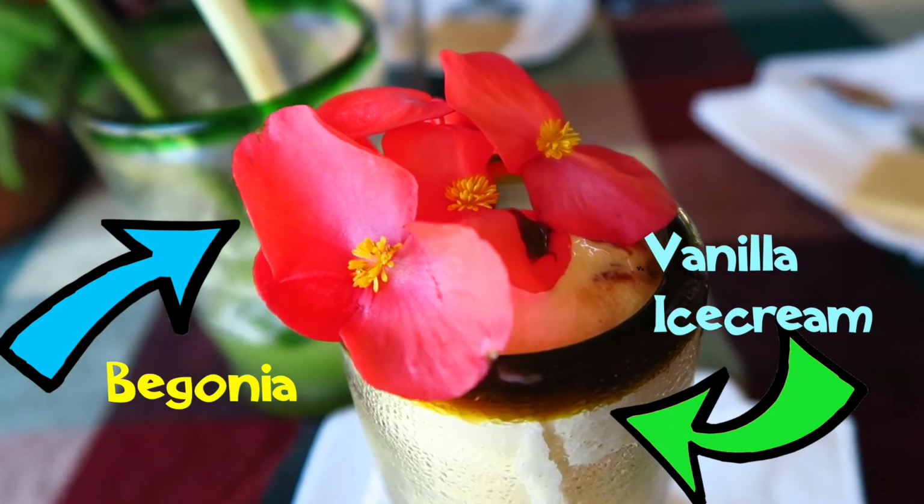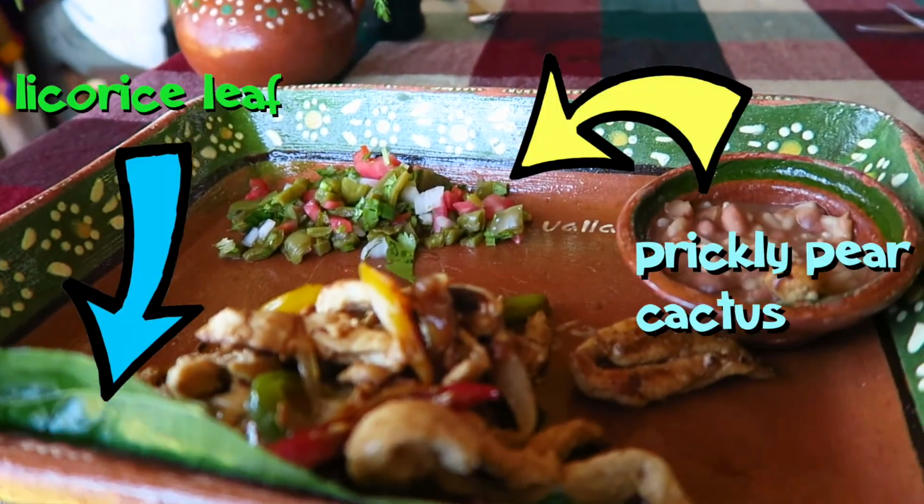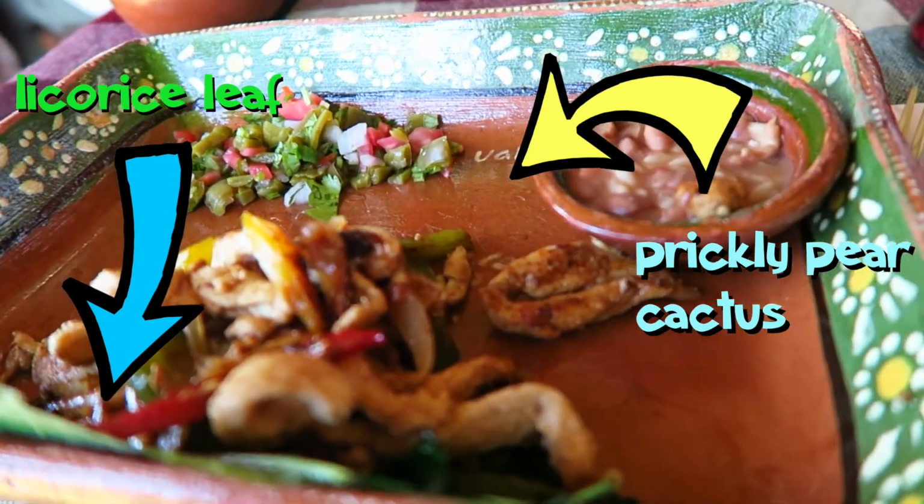After the tour, we headed into the restaurant with even more treats from the garden. Sorry, we drank all the cacao drink without you. That's cactus. Okay. Chicken fajitas, the licorice leaf.